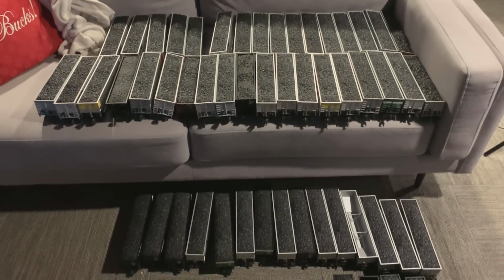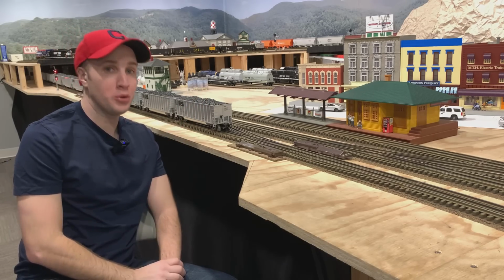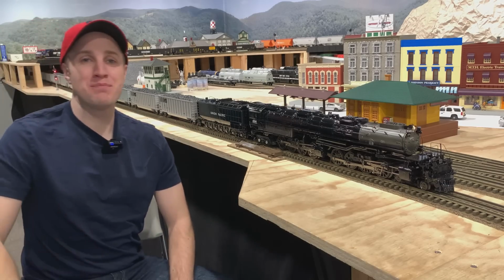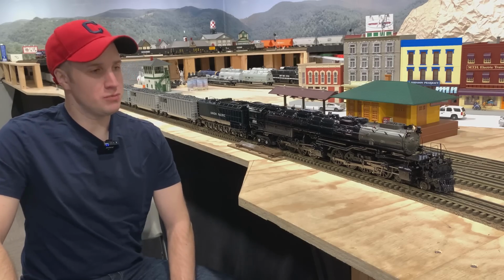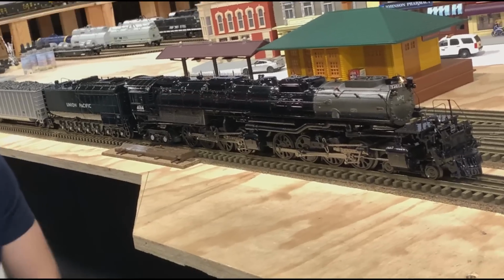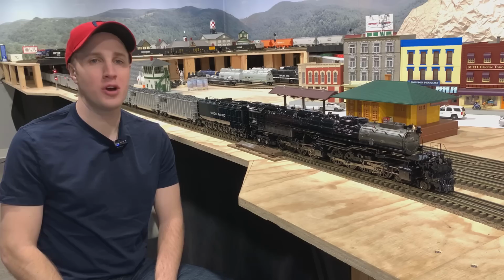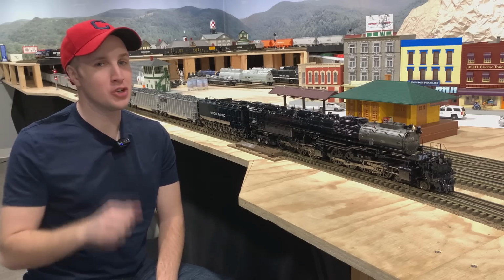It's not a problem. And now that they're on the layout, all we need is an MTH Big Boy to pull them. Hey, look, there it is. Back from being repaired for the 4th time. We're just gonna gloss over that detail. It's back. Yay! Here comes the Union Pacific Big Boy with 52 cars behind the drawbar. Don't believe it? Just watch.